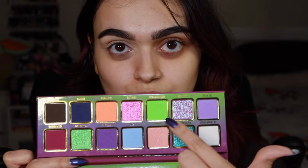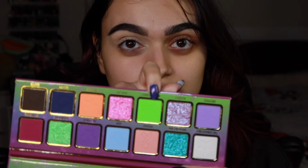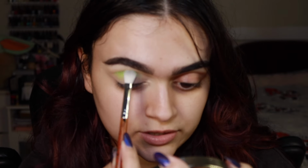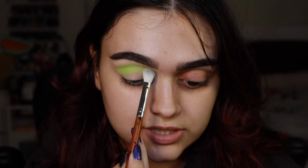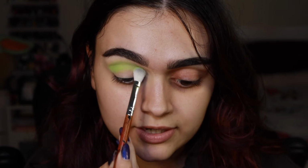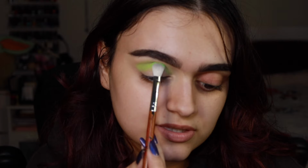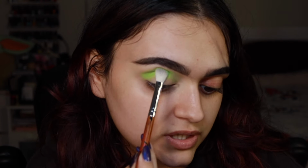Looking at this palette, this green right here catches my attention. I need to use it. I'm gonna start with the shade called Weekend Vibes, this super bright green. I primed my eyelids with the Gerard Cosmetics Clean Canvas Eye Base in the shade Fair Light, and I'm packing this green down right on my crease because I want this shade to be my crease color and we'll see how it goes. It's kind of pastel and neon at the same time, if that makes sense. Super bright, but it's gonna take me a minute to build it to get there, but it is there.